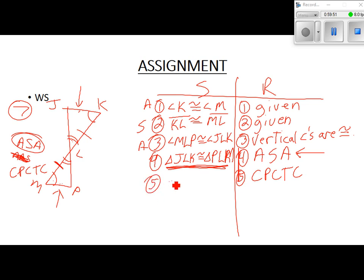This is where our proof statement comes in. So JK is congruent to PM. Segment JK is congruent to segment what? PM.